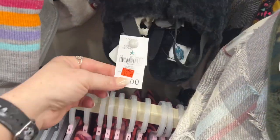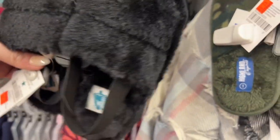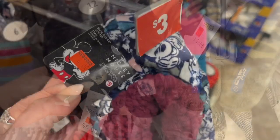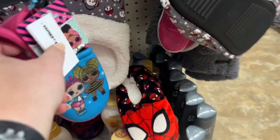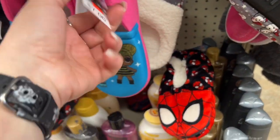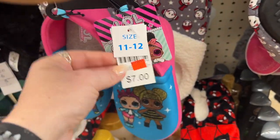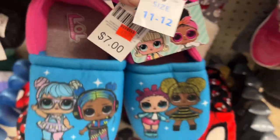Look at these. These are $3.50 from $5. These are so cute, though. Look at these, with the little straps in the back. These are reduced, the Mickey Mouse ones, to $4. We have these LOL Surprise that is reduced down to $2.75 for those. Let me show you. There you go. Those are cute, too.